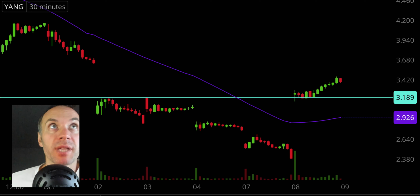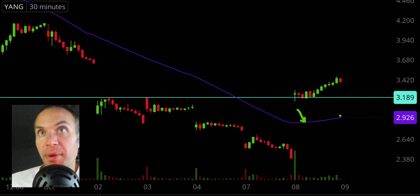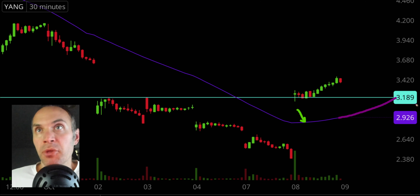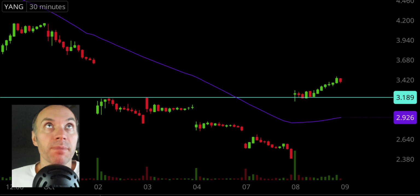Now, from a bigger picture standpoint, that's where the purple line here comes into play, the 50 period simple moving average. Keyword being moving, because I understand the price is way up here, that line's way down there. But as time goes by, that line is going to move itself higher and higher. So from an overarching standpoint, as long as the price is above that purple line, then the bulls are in 100% ownership of the chart.